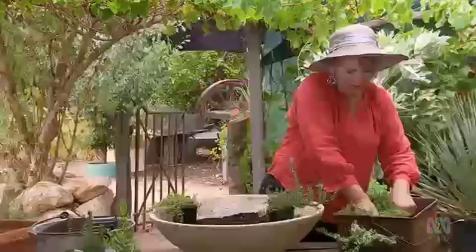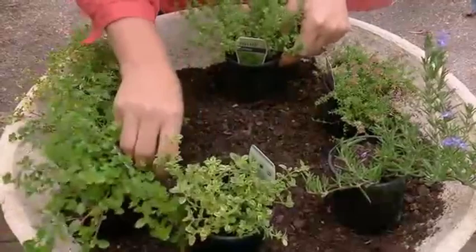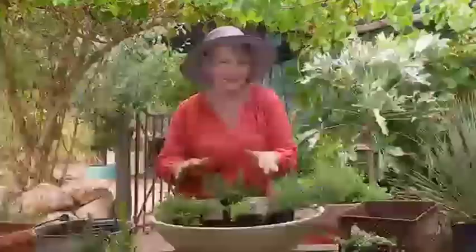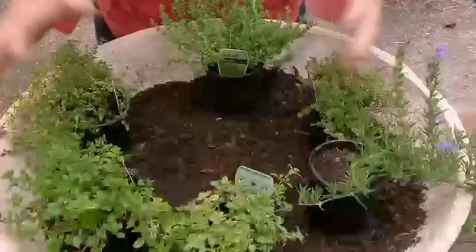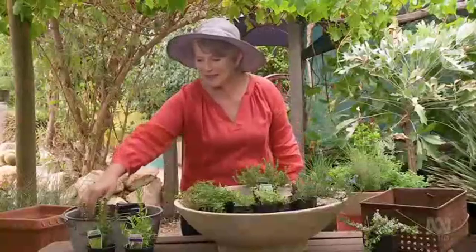Now, these thymes form low mounds, so I'm still going to put them near the edge, but they'll grow 20 to 30 centimetres high. Now, because you're going to be harvesting them for the kitchen, you'll keep them compact, but I'm just making sure that I've interspersed the foliage colours and the different textures. Coming into the cooler months, winter savory is another great herb.